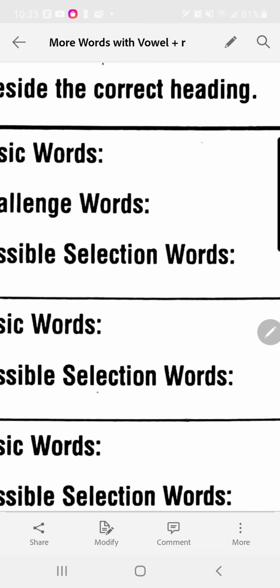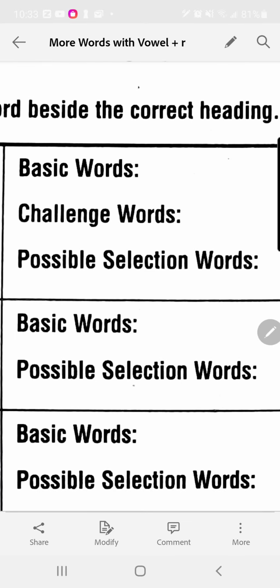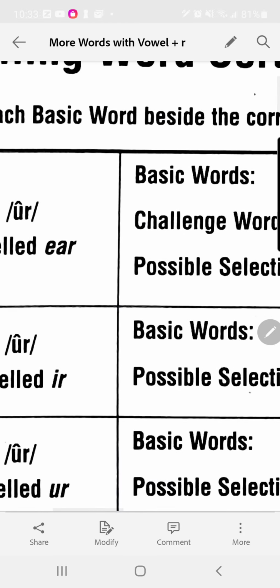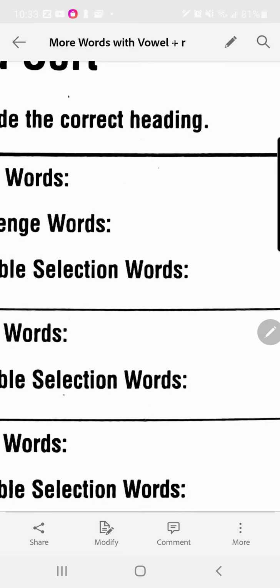So basic words for the first category, let me go ahead and help you again. We're going to make the sound, this time spelled with an EAR pattern. Our first word on the list is earth. Let me go ahead and write that down. Please copy these words down in your list. You got earth. And then your second word is research.